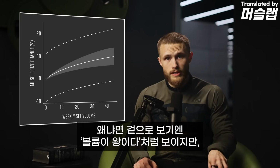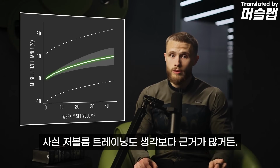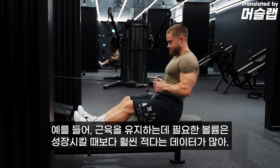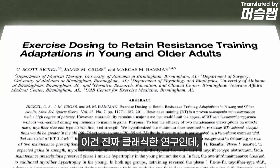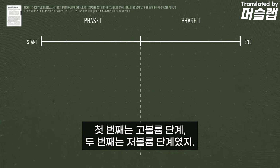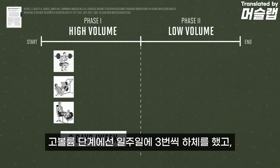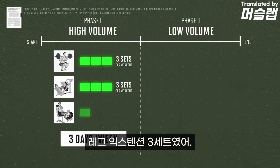Because while on the surface, it really can look like volume is king, there is more support for a lower volume training approach than you'd think, at least in the right context. For example, there's a lot of data showing that you need way less volume to maintain muscle than you need to build muscle. This classic study from Bickel and colleagues had subjects run 2 phases back to back, a high volume phase and a low volume phase. For the high volume phase, they hit their legs 3 days a week. Each workout had 3 sets of squats, 3 sets of leg press, and 3 sets of leg extensions.